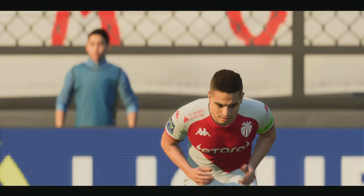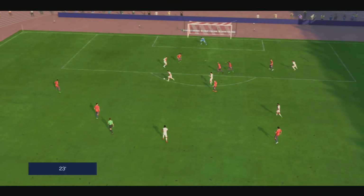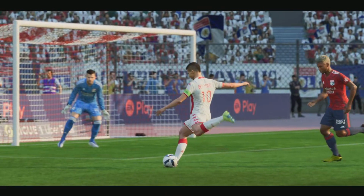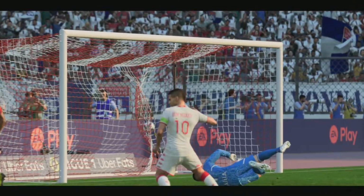Up for plenty of talking points on this one as Olympique Lyonnais get the match underway. Well, the supporters think it's on. To jump in front. And it's in! 1-0. They've breached the defence.